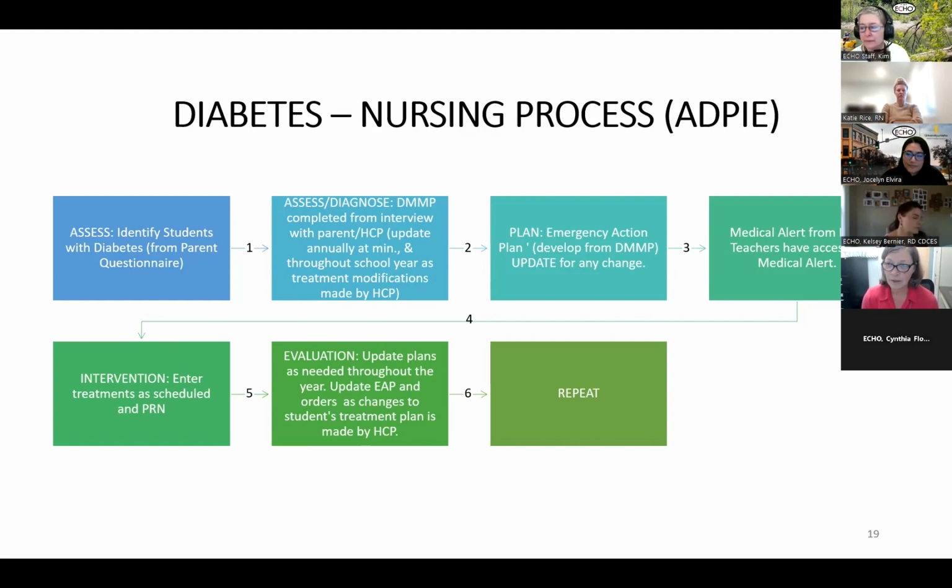It's very, very thorough. It's something that we have parents fill out at the start of the school year, and you'll see it lists every aspect of diabetes management. Some of it doesn't apply. For instance, if a student is on a pump versus not on a pump, there's a whole section that is just for pumps. So as changes are made to that plan, we are going to update.